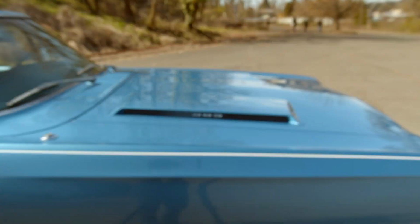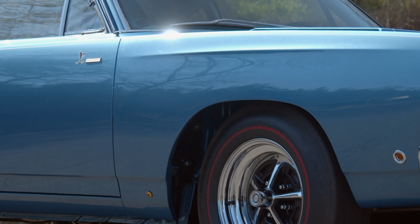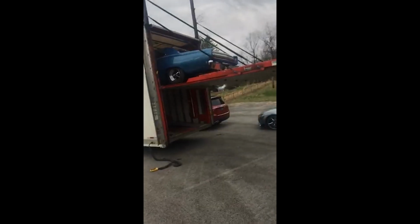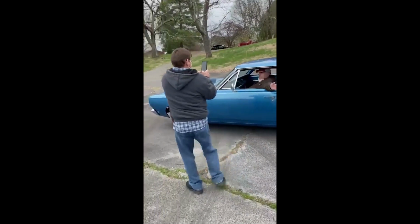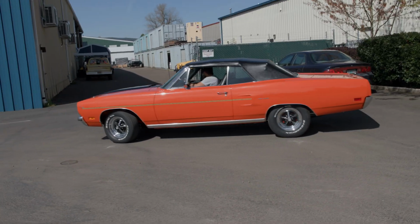You know, if you guys recall back, we had the Curtis's 1968 Plymouth Roadrunner that we sent home, very COVID time right then. And so they just filmed the car getting unloaded and into their driveway and Dad driving it. And it was really nice. The only thing we wish is we would have had cameras there. This time we are sending a camera guy out to watch the reveal.